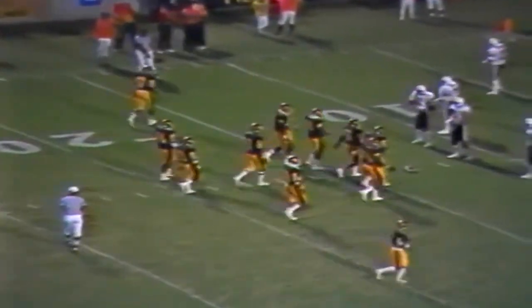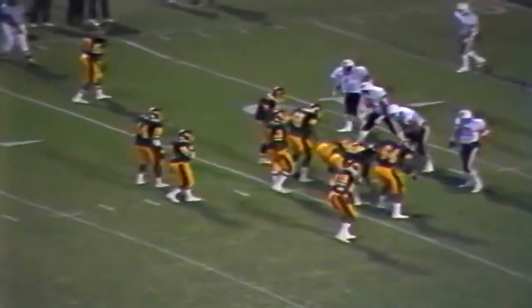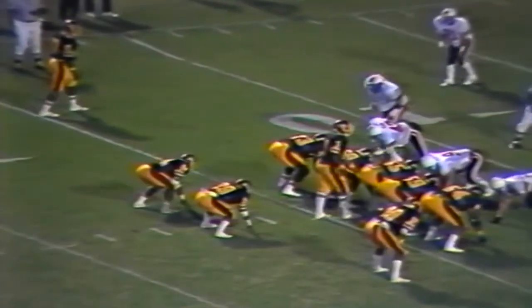As soon as we see what Grambling does on this drive, then we'll get Jim on with the other scores from all of today's games. We haven't forgotten you, but with Grambling threatening, we'll hold off and see what happens, first of all, with Grambling's offense. Second down and goal back at the 13.